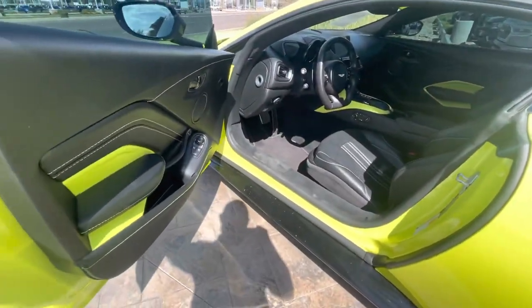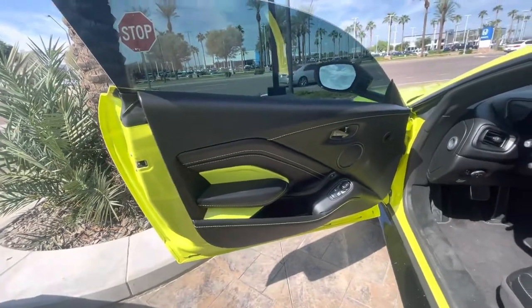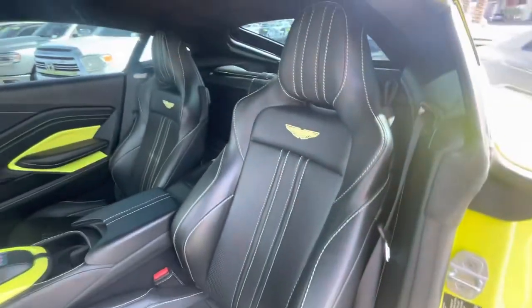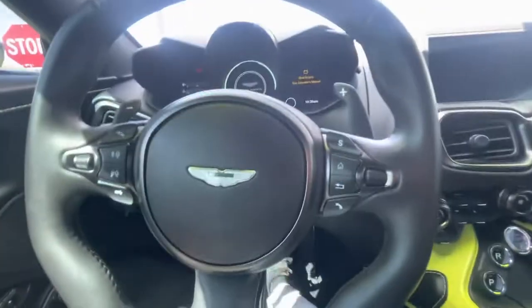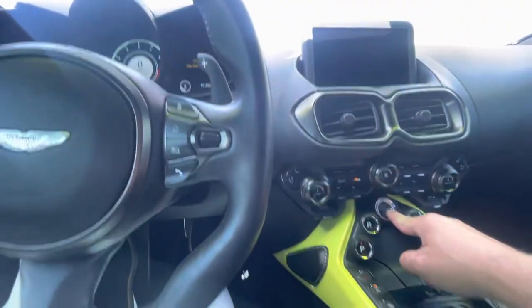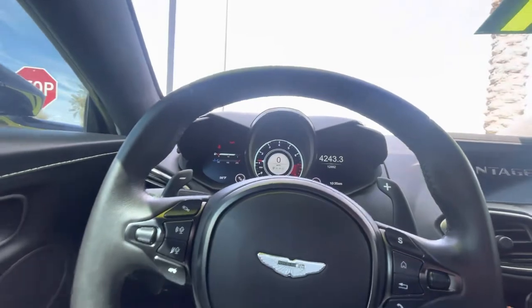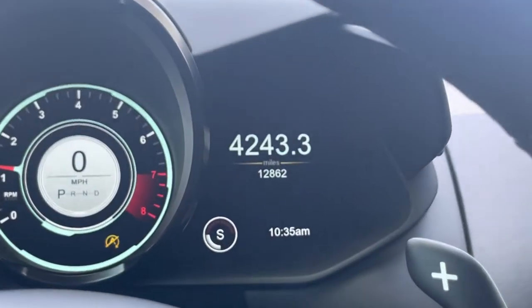Wow, those doors are cool, the way they kind of come up at an angle. Stitching to match the paint. Miles on the odometer.